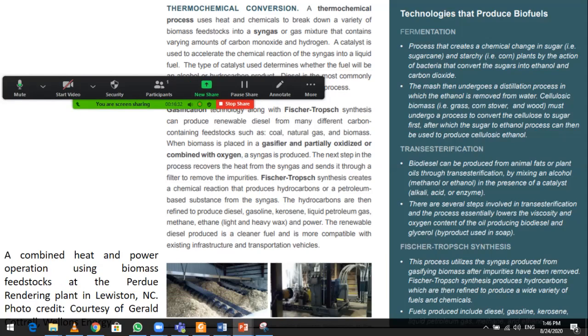The technology that produces biofuel is the fermentation process, which creates a chemical change in sugar, like sugar cane or starch from plants, by the action of bacteria that convert sugar into ethanol and carbon dioxide. The mash then undergoes a distillation process in which the ethanol is removed from water. Cellulosic biomass, such as grass, stover, or wood, must undergo a process to convert cellulose to sugar first. Afterwards, the sugar to ethanol process can then be used to produce cellulosic ethanol.